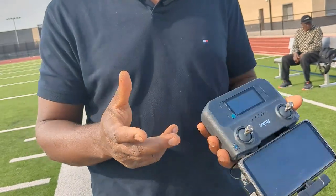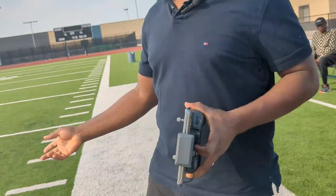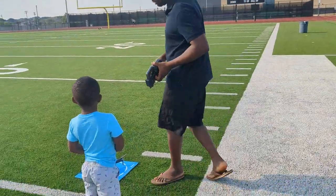So plug the controller, everything is ready. First of all, power on the drone itself.